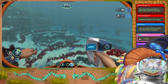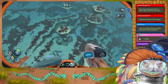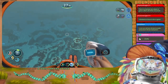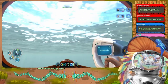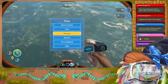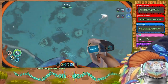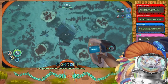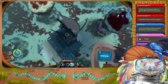Hey, Reef dude. There's probably a lot of stuff to scan in there. Oh, and there's that reef shark just wigging out. It doesn't really look like a shark to me. It looks more like a bug. Oxygen. But I guess reef bug ain't the same thing. Sort of like if an isopod was longer and could swim. Can isopods swim? I don't know, actually.